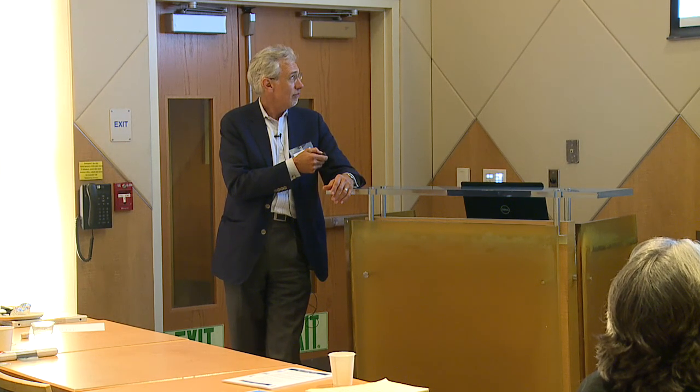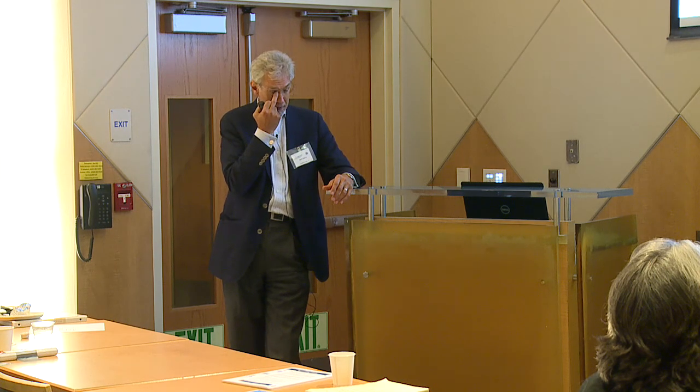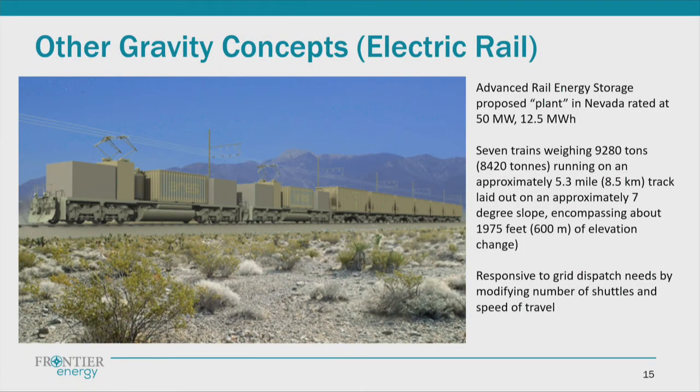This is a proposed plant, but they've got their permits. I don't think they have the full money for this, but they've done a pilot, right? This is the weighted, basically heavy rail cars on an electrified rail system, and you go up the hill when you're absorbing power from the grid, and you come down by gravity when you want to generate power. They've got a site in Nevada with the track. It's got a pretty steep slope, so you don't need to give the cars a push. They'll go when you want them to go.